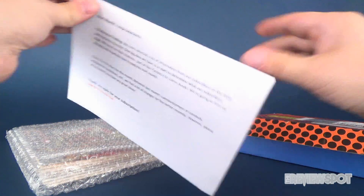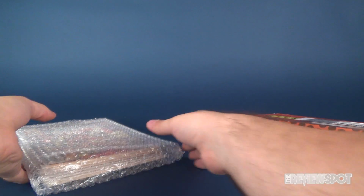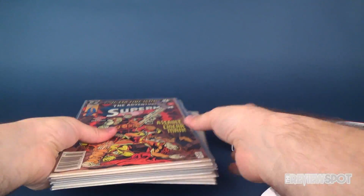That's a rather nice little letterhead. We can put that to the side, and let's have a look at the comics that we got inside for this month's box.